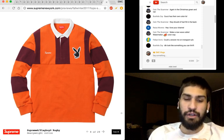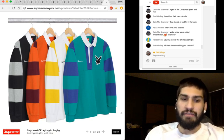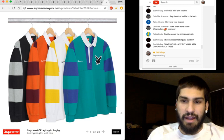That teal and blue is very vintage-inspired, a vintage look. I feel like I see those colors in the thrift store every single day. The white and yellow, you're looking like a taxi cab. Orange and maroon, and then the black and gray. They should have put Miami area code and palm trees. That would have been dope for sure.